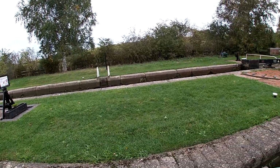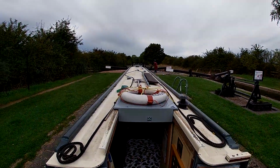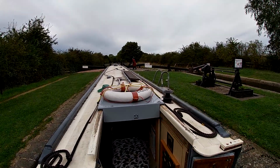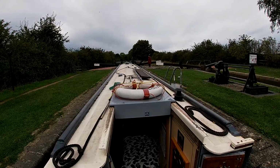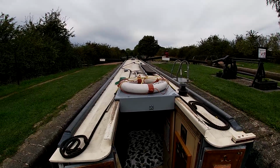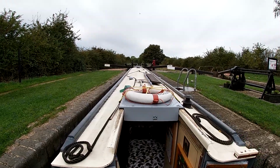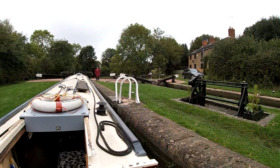But just downstream of here it was very congested. Moored boats coming out of the locks, plus us coming the other way. It was a little bit tight to get through. We're going down from the summit level, heading towards Rugby. Middle locks now.